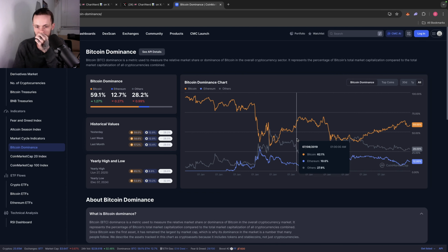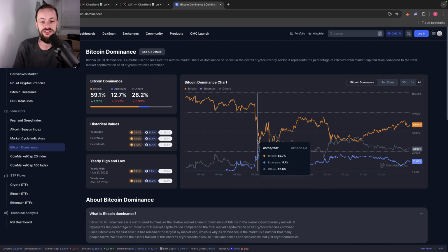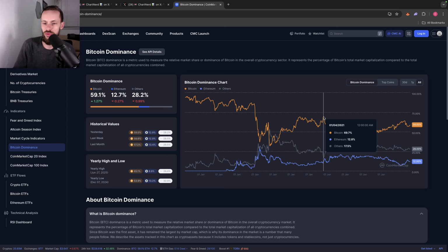Now, what we potentially want to see in Bitcoin dominance, for Velo, for example, to start seeing some relief, is a massive crash. So back here in 2017, Bitcoin dominance had this whopping crash, and you can see this gray line here. This is altcoins, and stables and whatever else, everything other than Bitcoin and Ethereum. This is where altcoins really started to pick up. So when Bitcoin dominance was crashing, this is where altcoins were picking up and had a lovely rally.